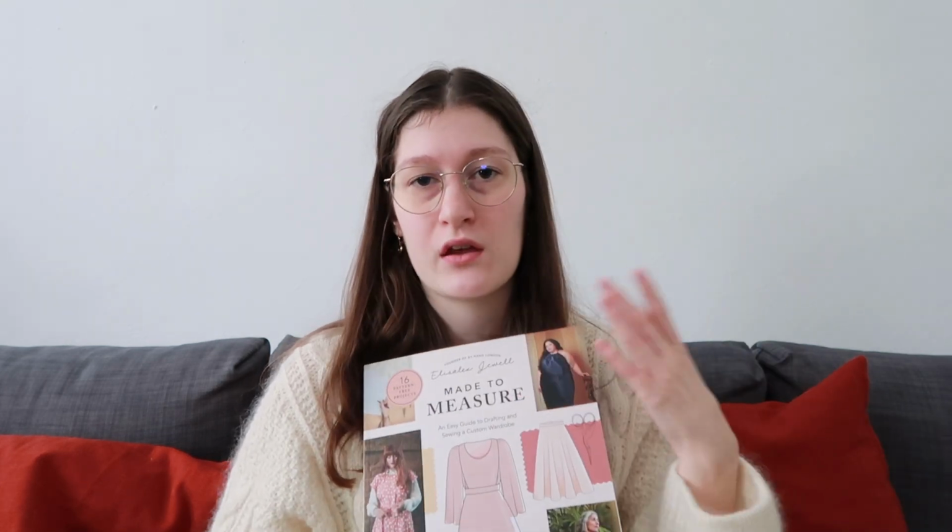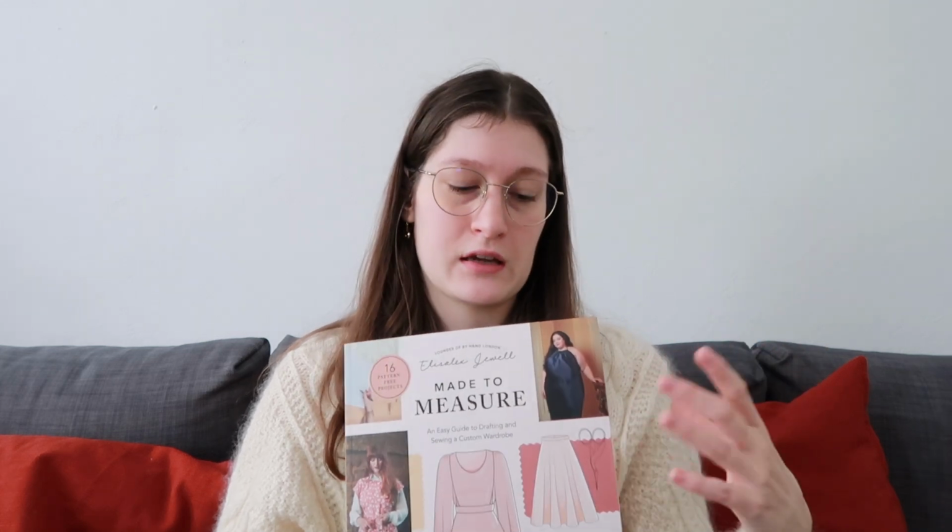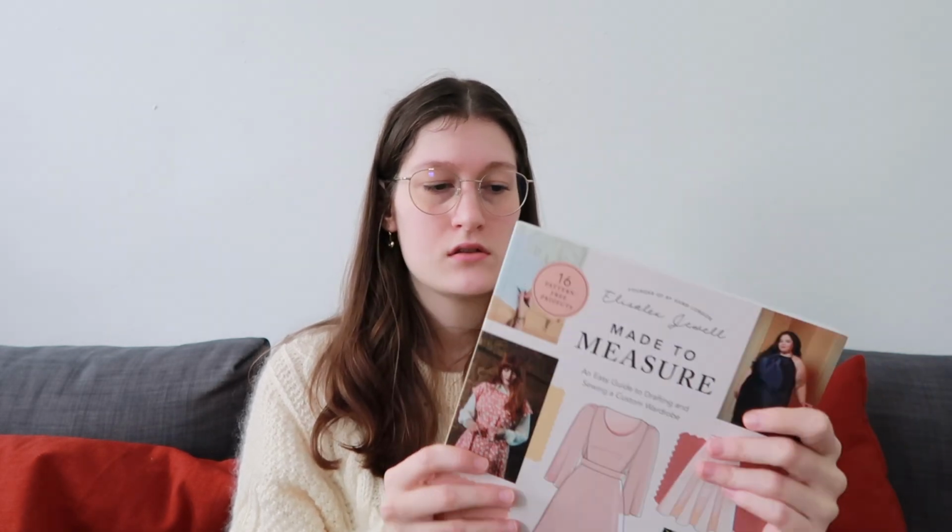I've got a couple of patterns from this company. I really like them. I think they're very versatile and customizable, and I wanted to get their book specifically for the drafting portion that they have in it. So if you want a new sewing book that covers these things, you can look into this one. So those were all of the things that I got since last time. I do have a few more things, or one thing should I say, coming, which is knitting related, but we'll see when that arrives.